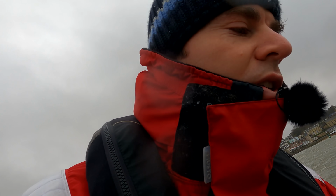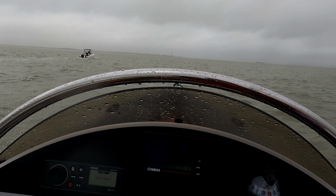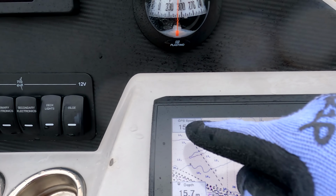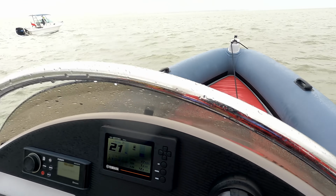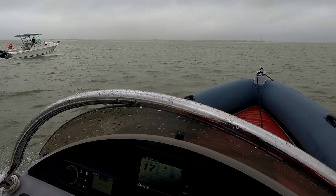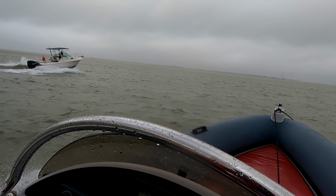So what we're going to do now is just get the boat up and going, just have a quick look around us to check nobody's out here. You can see our speed on here on the GPS, so we're doing 16 knots at the moment. And then here's our little convoy boat, 22 foot sports fisher alongside us, and you can see how these get up and go very quickly.